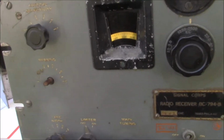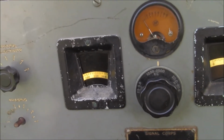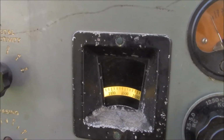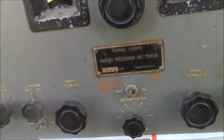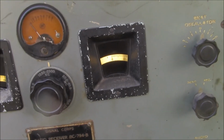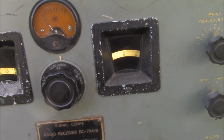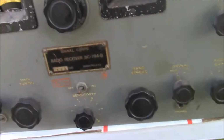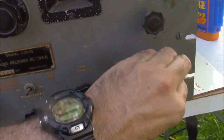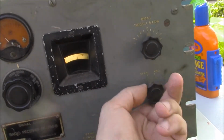Now the broadcast range here in the States, for medium wave, has been creeping up over the years. So use that to our advantage. So there ought to be a station about there. Which way would the band spreader be? I don't know, I'm going to say 0. We want a modulated signal, we want audio gain. And we got a standby.